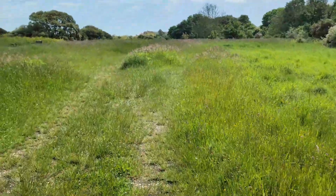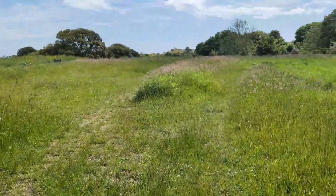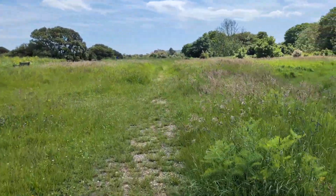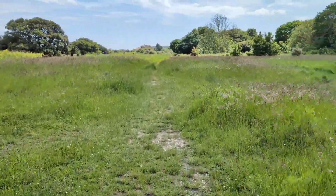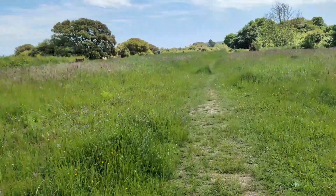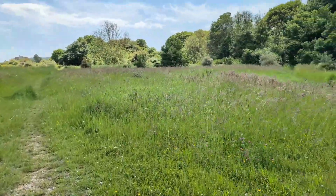Yeah, walking this direction takes you all the way to Kingsdown. So, just about a mile, couple of miles, outside of Deal, down here in Kent. But yeah, usually this is all cut down. But I think they've got a rewilding scheme going on, as it is around most of the country nowadays.